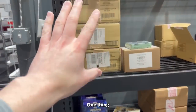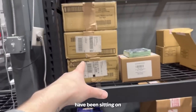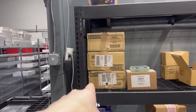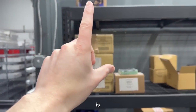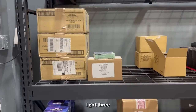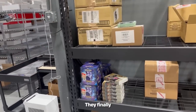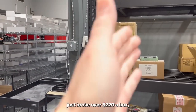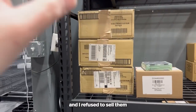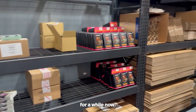One thing that I have been sitting on for a very long time is Thunder Junction collector boosters. I got 3 master cases there. They finally just broke over $220 a box. And I refuse to sell them until they hit $250 a box. So we'll sit on those for a while now.